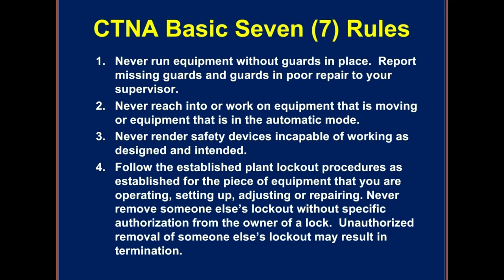CTNA Basic 7 Rules. Never run equipment without guards in place. Report missing guards and guards in poor repair to your supervisor. Never reach into or work on equipment that is moving or equipment that is in automatic mode. Never render safety devices incapable of working as designed and intended.